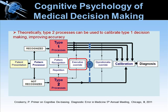There's also data that type 2 processes can be used for executive override of type 1 cognitive decision making and can be used to potentially correct the rapid reflex decisions, where your analytic systems kick in and say, well, wait a minute, think about this, something else, and may enable you to correct an error from any one of the 100 biases that may mislead you.